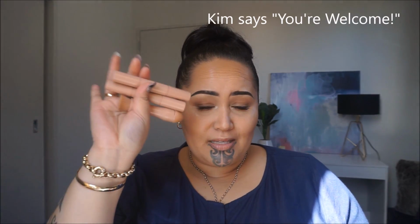In terms of rating, I would give this a 9 out of 10. I would definitely use this on my clients and myself. Overall, I love it. I love this cream contour. I love how warm my face looks. This has just given it back that life that it needed, so my skin looks really nice and healthy. So thank you, Kim, for these amazing products.